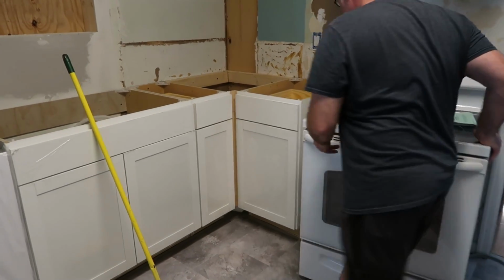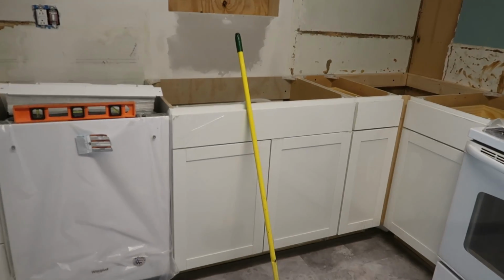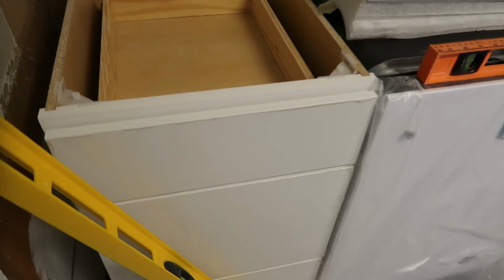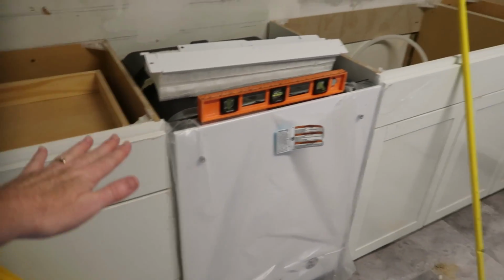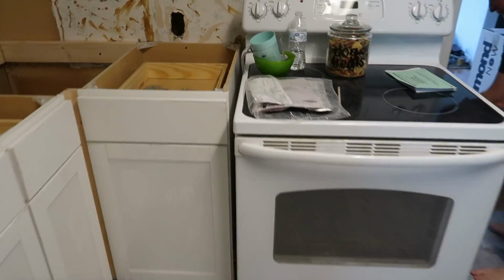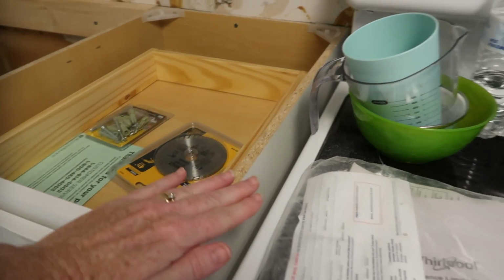Look at my kitchen taking shape. I'm so excited. So it is 4 o'clock. They are done for the day. But we got, I say we, but they got everything level all the way up to here. We do have a little bit of a lip right here, plus another inch with the counters.